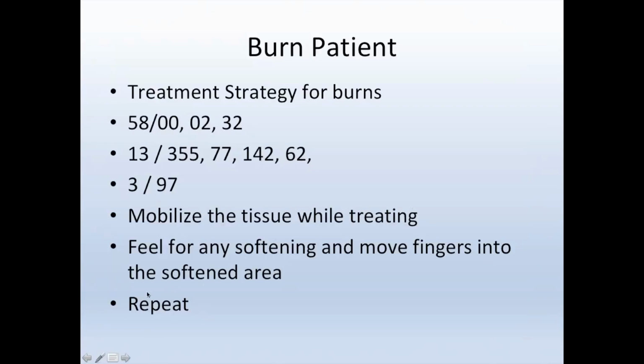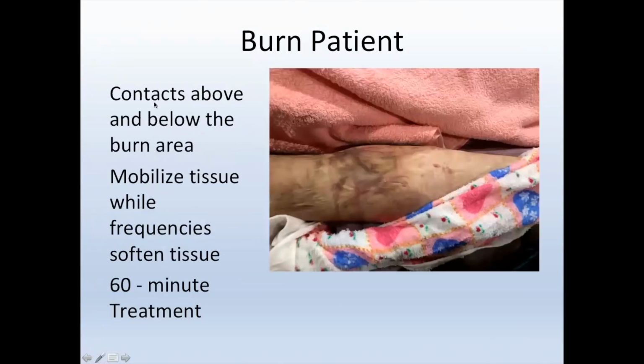Repeat. So I did roughly the same thing in the same area, opening up his elbow. Each time we had contacts above and below the burn area. So there was one towel down around his hand, and I put this towel over the burn. The other contact was up at his shoulder, where there was burn scars too in his axilla and along the deltoid, but I didn't get a picture of that. Mobilize the tissue while the frequencies are softening.